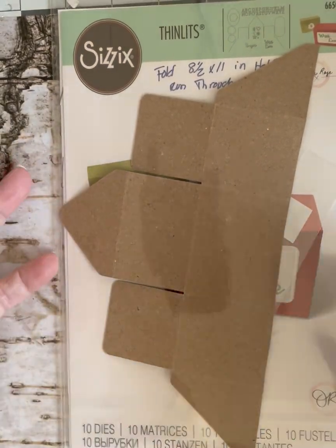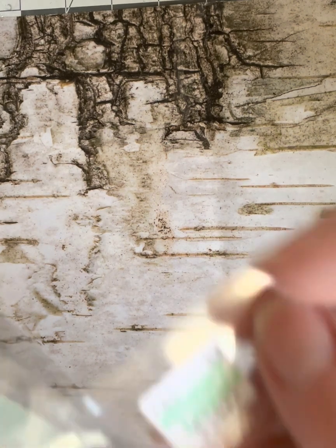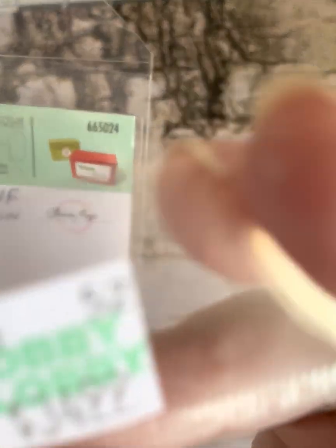Then I got this bad boy. Now, again, you see, this was originally, how much I saved it, so we could see, because I cut the top off. This was also $34.99, marked down to $8.24.